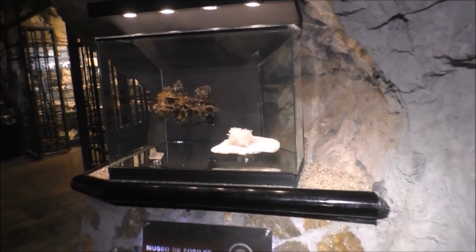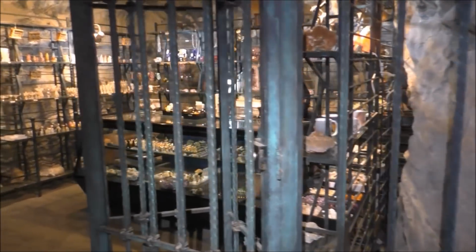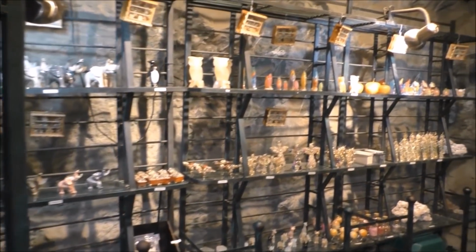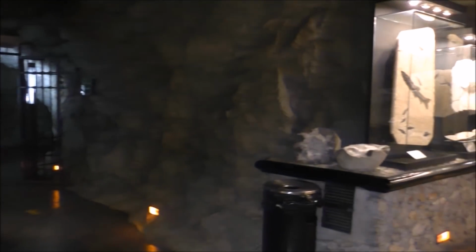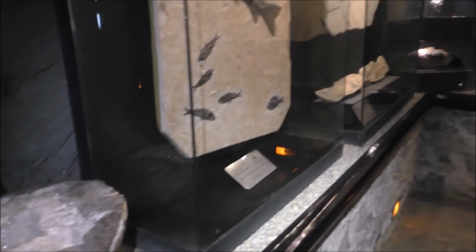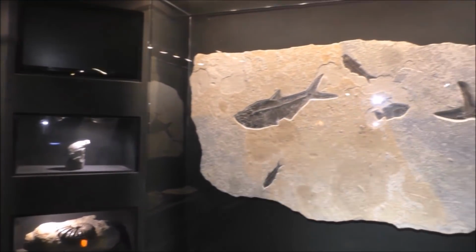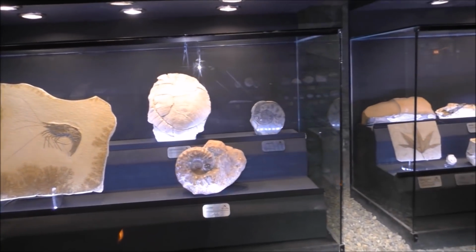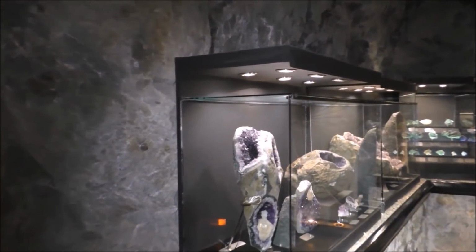Some of the fossils and stuff that they have here. Oh wow, look at some of the fossils that they got out of this mine. Oh, just awesome. Crystals. Those are thunder eggs, I think. Just incredible fossils. We're going to give you a bit of a tour, just some of these fossils and rocks and minerals they have here. They're actually from all over the world, and it's a very impressive collection. We're just kind of showing you some of the highlights here.